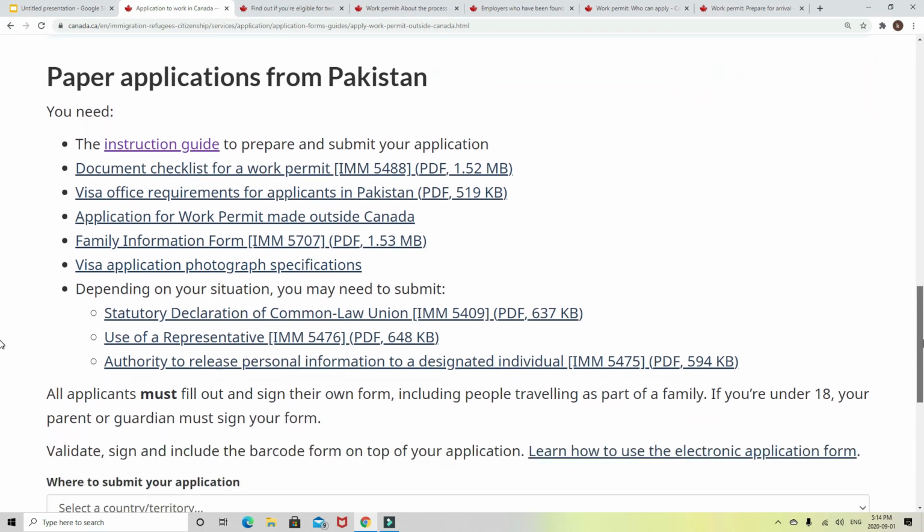Depending on your situation, you may need to submit a statutory declaration of common-law union. Use of representative: if you are hiring any Canadian immigration consultant, then he has to fill out this form, because he is applying on your behalf. Authority to release personal information to designated individuals: you will authorize the government to take your personal information, and this form is called IMM 5474. You have to download the PDF, otherwise you cannot download these forms.